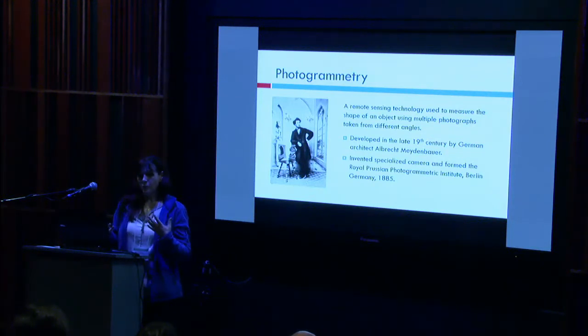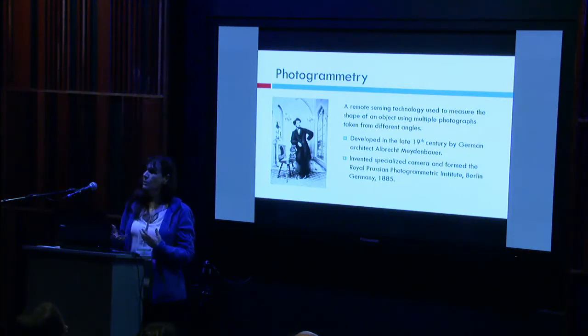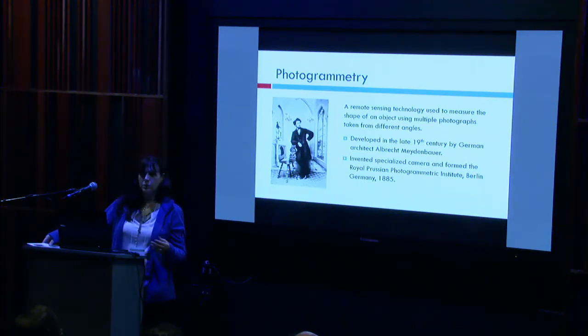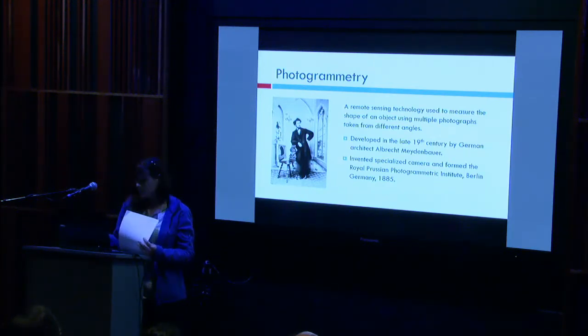So photogrammetry, everyone here I'm sure knows the history and what photogrammetry is. I've put this in here just for a little bit of a human element because I don't think a lot of people realize that this Albert Meydenbauer was actually the developer of photogrammetry in Germany in the late 19th century. And he was a really interesting guy. He actually developed photogrammetry for buildings. We use it for a lot of different things, you know, mapping, and we use it for statues and paintings, which we saw some of yesterday. But it was actually developed for buildings, and it makes me very happy that we all are now using it for cultural heritage.